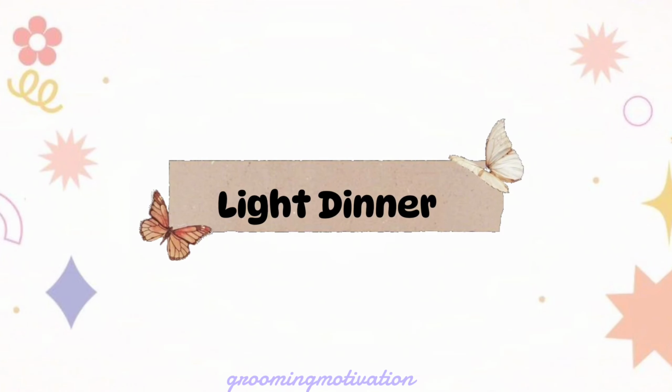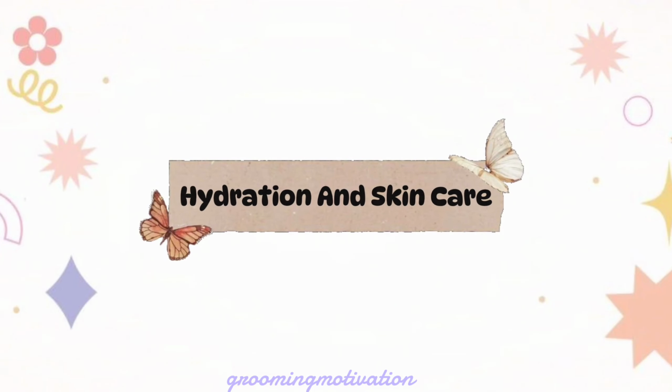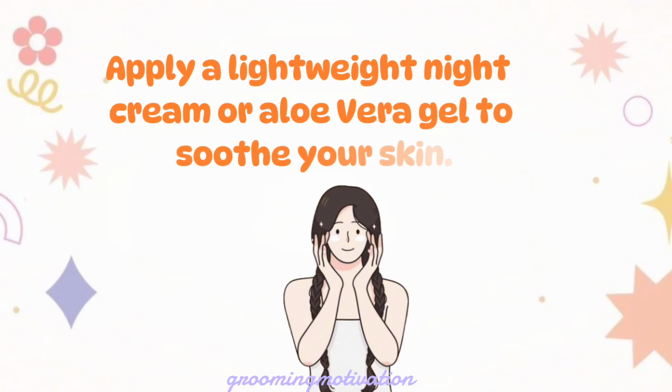Light dinner. Eat a light dinner, avoiding heavy or greasy foods that can make you feel uncomfortable in the heat. Hydration and skincare. Drink a glass of water before bed to stay hydrated overnight. Apply a lightweight night cream or aloe vera gel to soothe your skin.